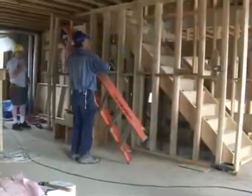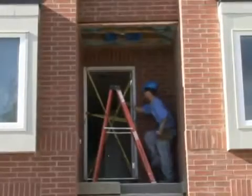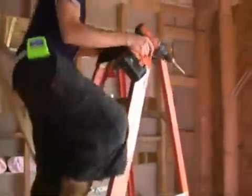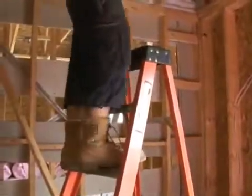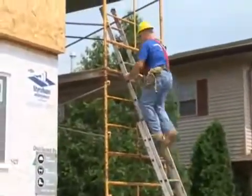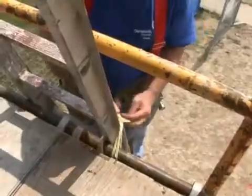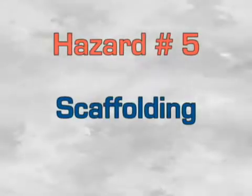With step ladders, be sure the spreaders are locked in place. Prevent collisions by barricading nearby doorways, and never climb on the top 2 rungs of a stepladder unless you recently won an Olympic medal in gymnastics and you can prove it. Make sure extension ladders extend 3 feet past the top landing, and don't forget to tie off your ladder at the top. Number 5, how not to get in trouble with scaffolding.